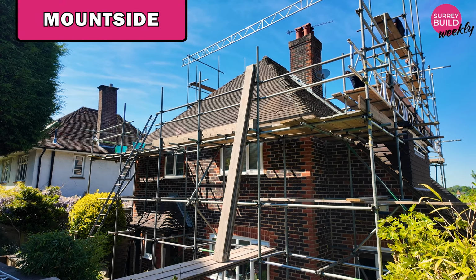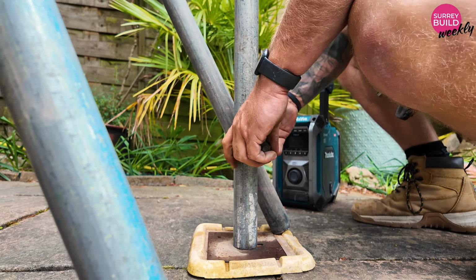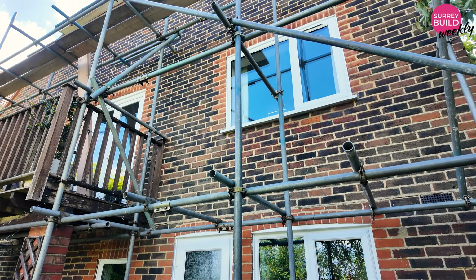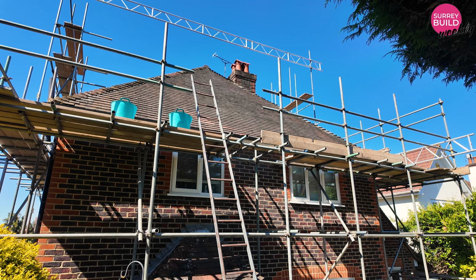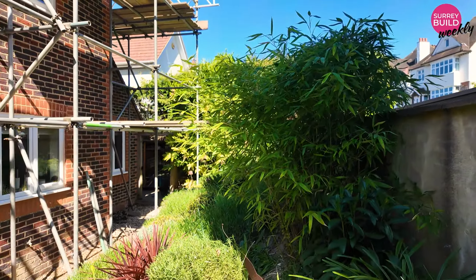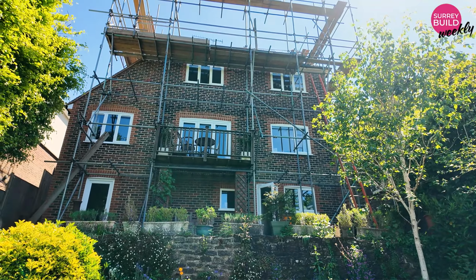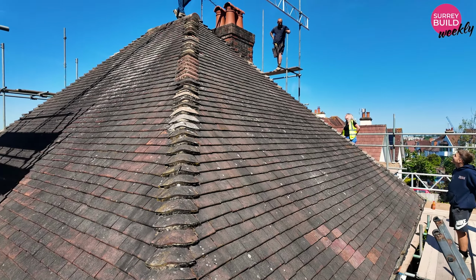Here we are at yet another project in Guildford that we are imminently going to be starting. Surrey Hills Scaffolding, who we always use, are on site and have been here for a few days erecting the scaffolding. It's quite a mammoth job, because although from the street view it appears to be a standard 2-storey home, it is built on a hill, so at the back there's 3 storeys. They've obviously got to take the scaffolding up high enough to put that full tin hat on so that we can provide the property with maximum protection.